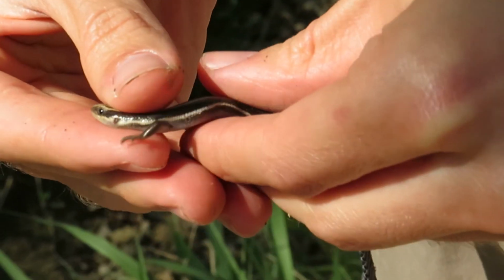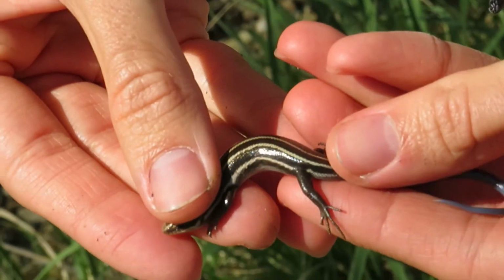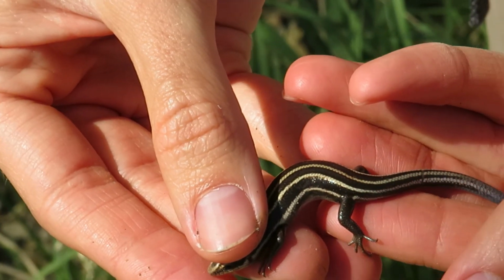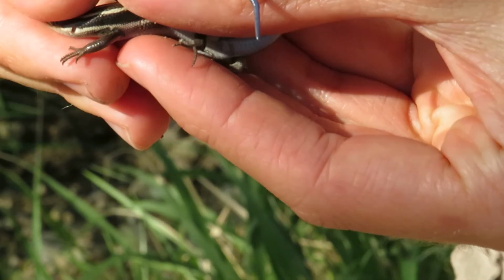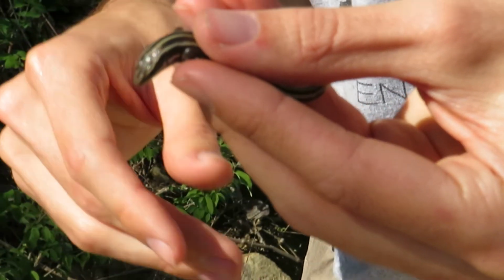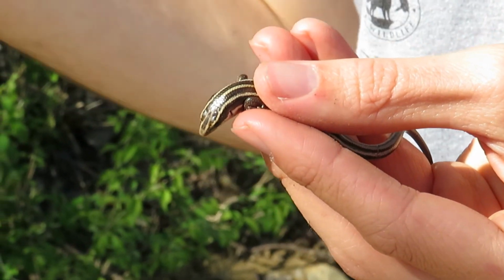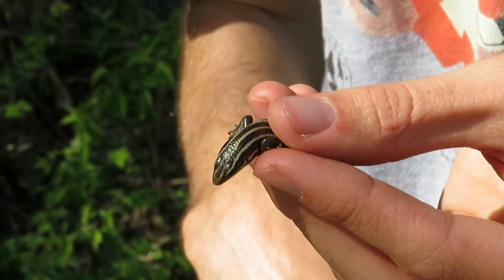But you can see here, if I hold them out, why they're called the five-lines, because they've got those beautiful white and black lines running down their backs. And as they grow up, this guy will lose his blue tail, but he'll continue to keep those lines. Other species that look kind of similar will tend to lose a lot of their pattern as they grow up and develop different colorations. So we'll get a couple of photos and then get him back on his way.